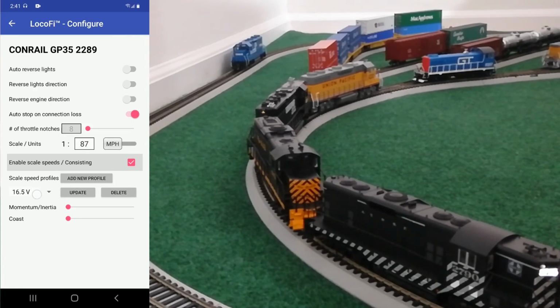For example, we got two speed profiles here, one for 12 volts and one for 16.5 volts. Also note that locos in reverse may exhibit a different speed profile. For now, you may want to simply create a voltage profile with a different voltage that represents reverse. For example, we have the 16.5 volt profile for forward, and if you want to create a speed profile for reverse, for example, if the loco is going to be run for a long time in reverse, you can create a 16.6 volt for reverse.